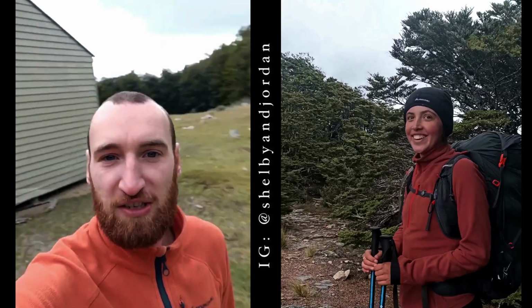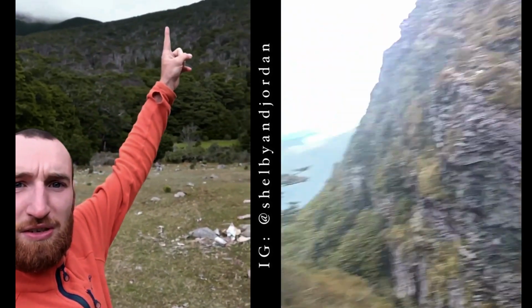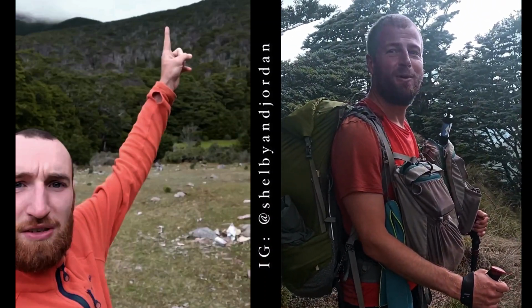So we've made it to tonight's hut. We got the fire going because it's still a bit cold. We're at 1,114 metres. So we came from all the way up there. Whee! All the way home.